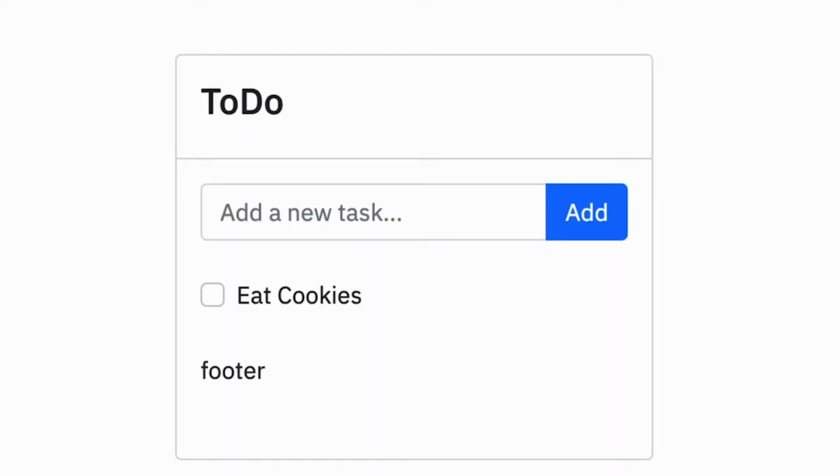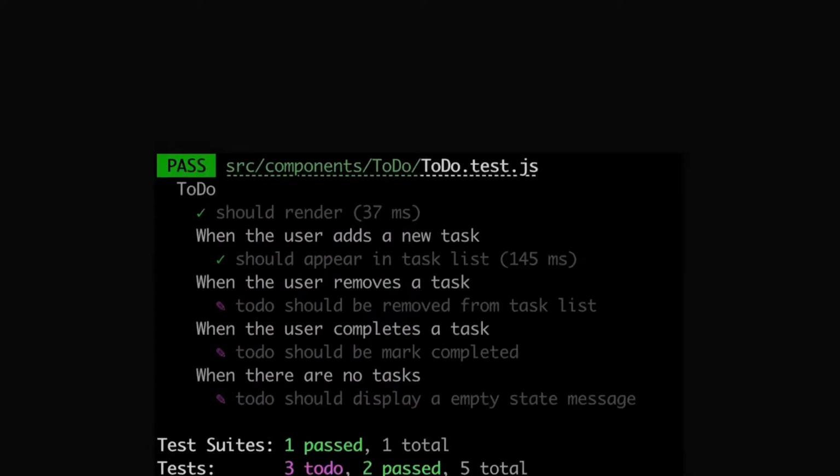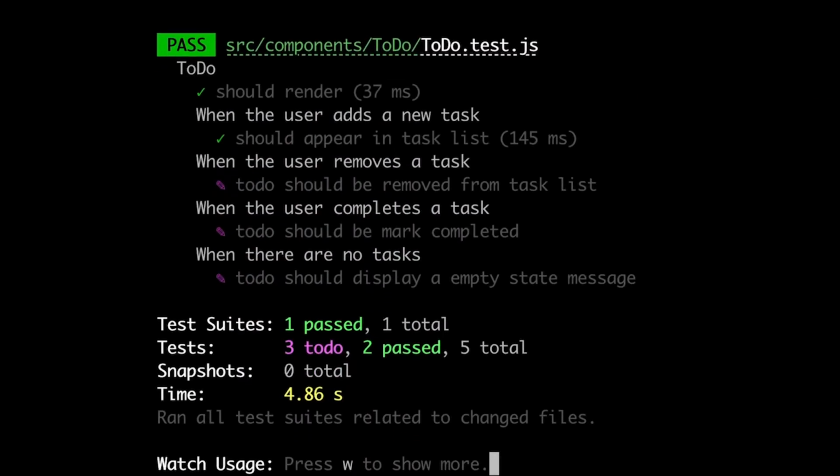Again, we're going to have a failing test. I'm not going to walk through all the code to implement this, but let's say we write some code. This is what we should get. So we have the to-do, we have the input, we clicked add, we actually got the eCookies task added to the task list. If we checked our test, everything passed.